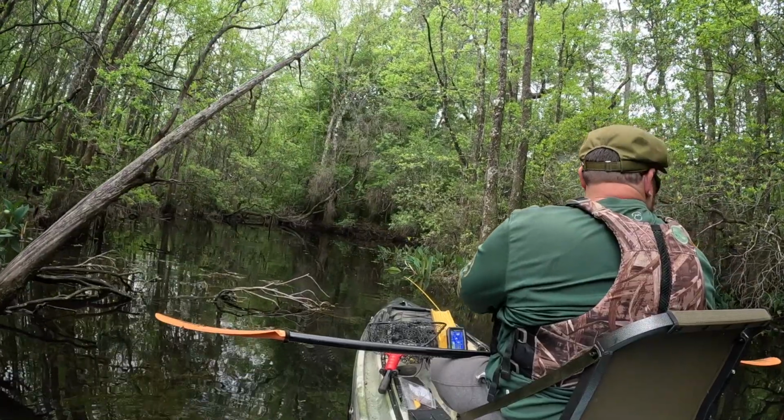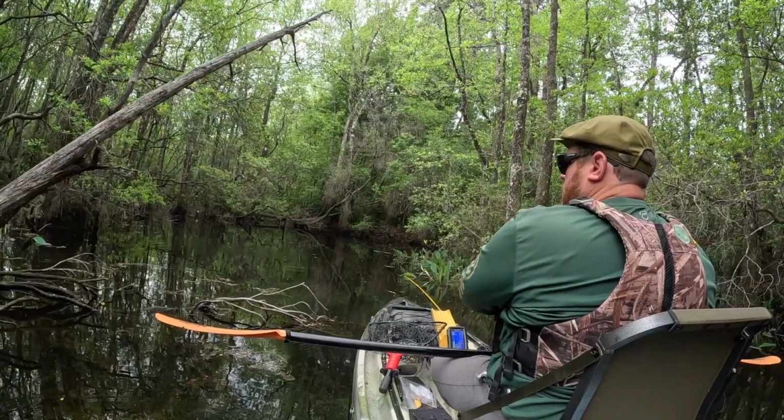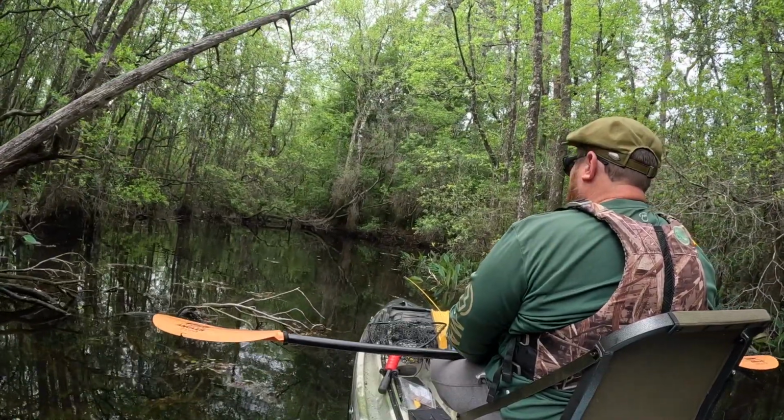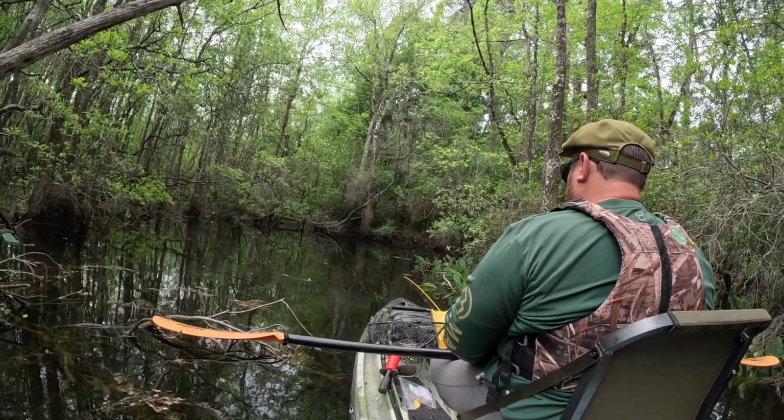Tomorrow, on Wednesday the 11th, we have a pretty big rain system moving in later in the day, so it's very overcast today. I'm hoping I can get on a decent topwater bite. I've been out an hour so far with not much success.